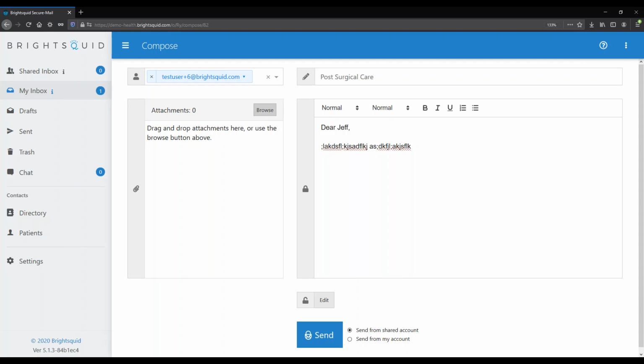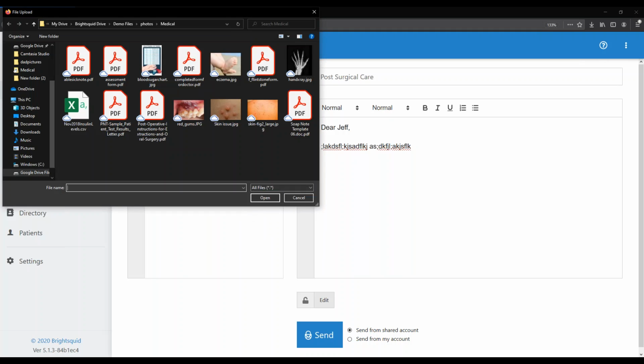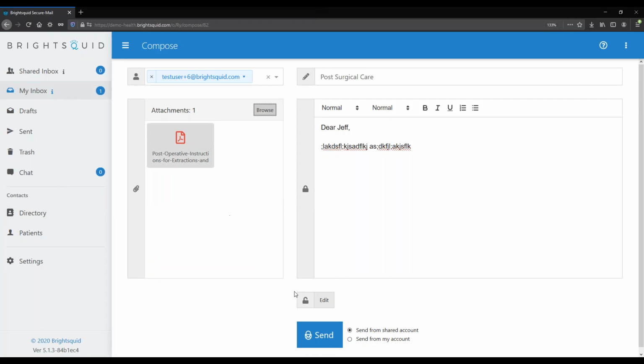And when I click the browse button here, as you'd expect, a little pop-up window shows up, and I can find the specific file that I want to send to our test user. So in this example, I'm just going to grab this PDF document. If I wanted to, I could attach additional photos, but I'm just going to attach this one PDF document and then click send. So then what happens is our test user gets an email notification in their inbox that says, your dental clinic has sent you a secure message.